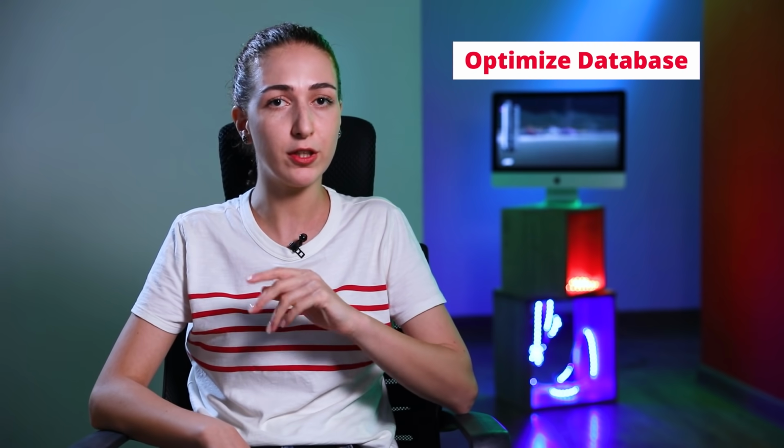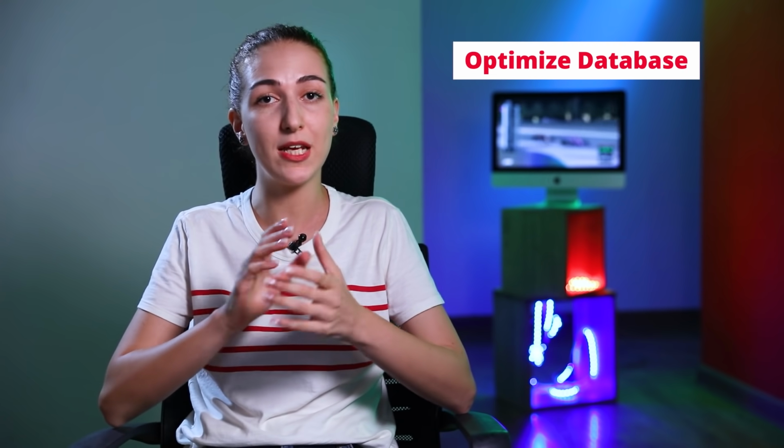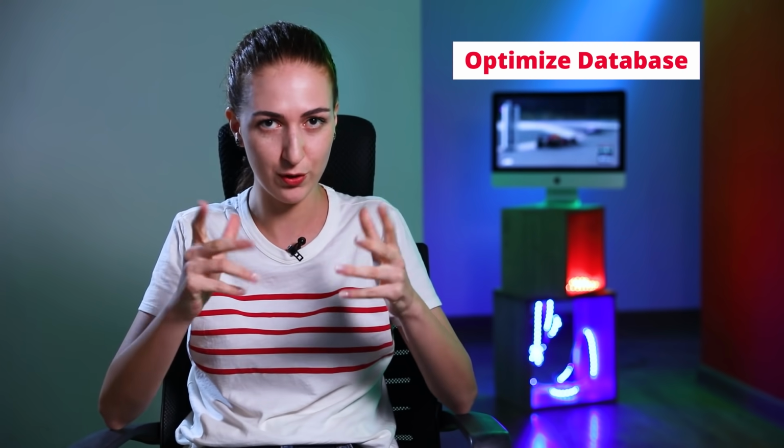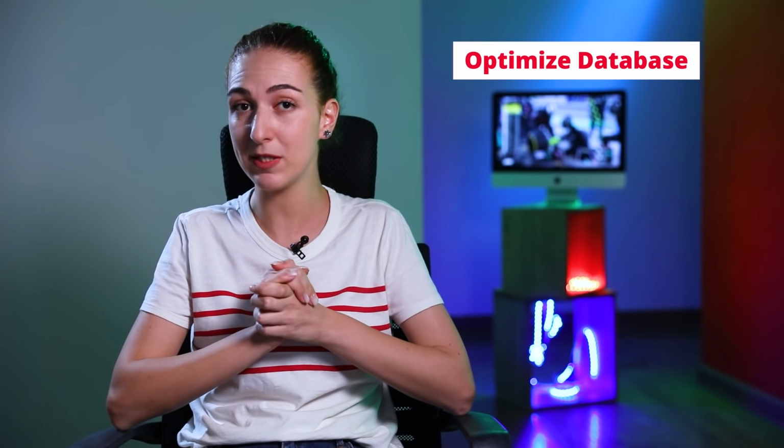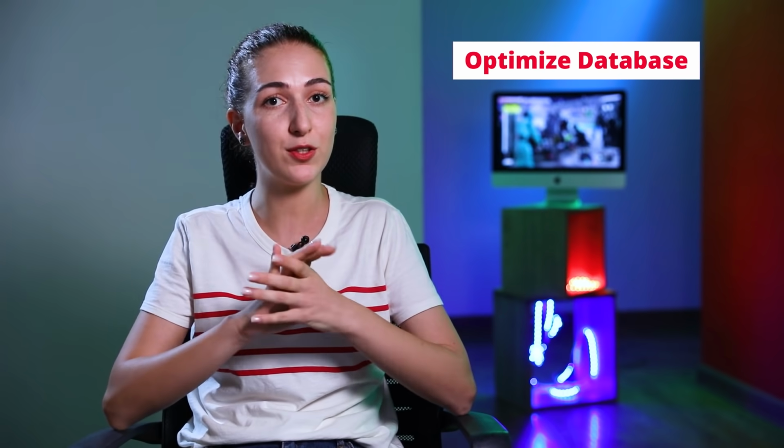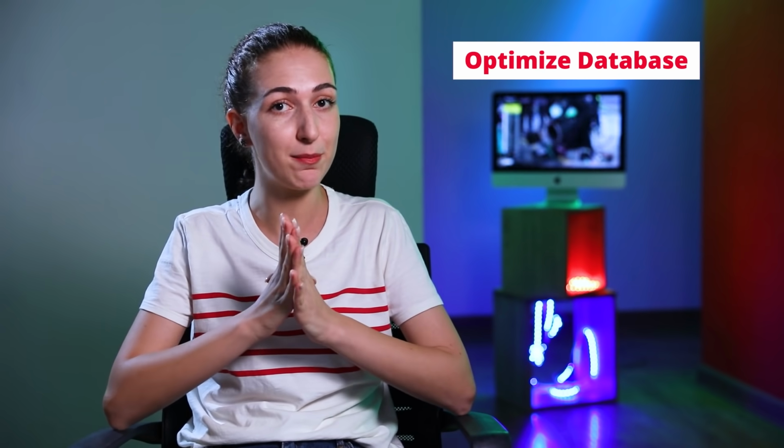But don't worry, with regular cleanups, you can optimize your database size and achieve faster loading. And guys, here's an extra tip. Make sure to back up your database before optimizing it. You never know which random piece of trash may later be a treasure.